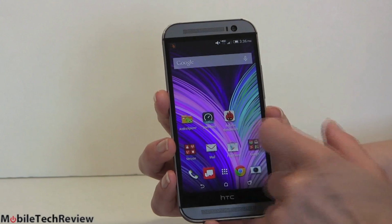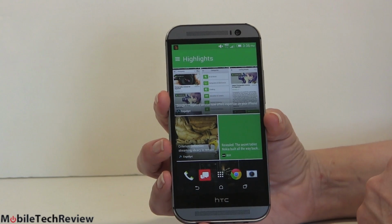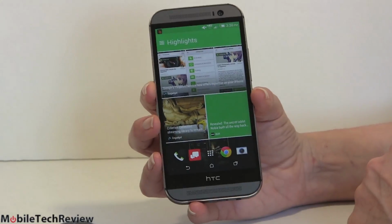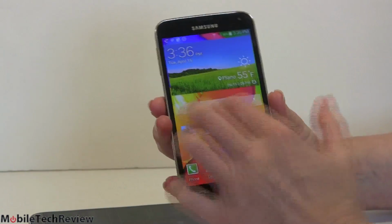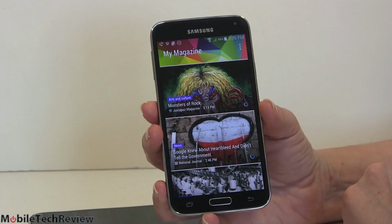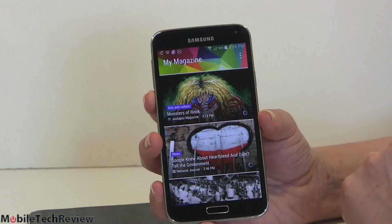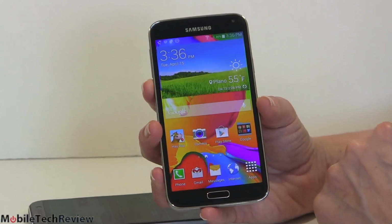And of course you get HTC BlinkFeed. That's your leftmost screen right here, which is news, social networking highlights. This is a bit more customizable than Flipboard on the Samsung Galaxy S5, which is a similar idea, and I'll show you that now too. They call it My Magazine. It's really Flipboard on steroids. So news sources here too, but you can't customize them quite as much as on BlinkFeed, like I said. And with both of these phones, if you don't like this, you can actually turn this off and just have standard home screens. And your home screen is, by default, the home screen.